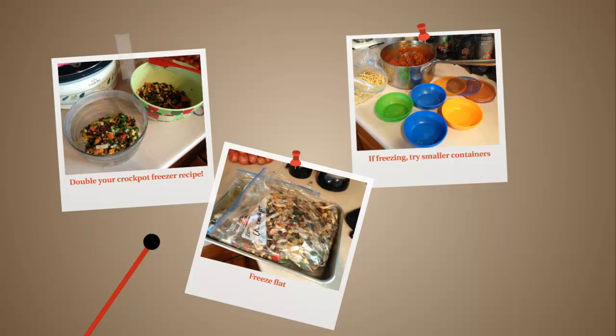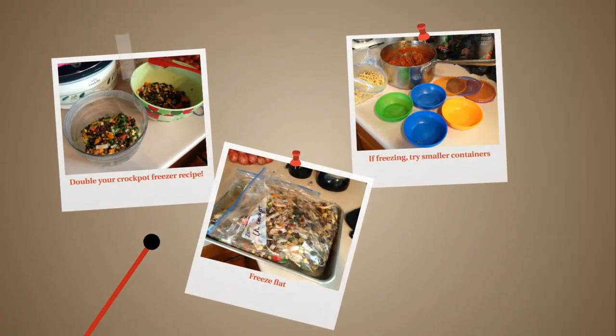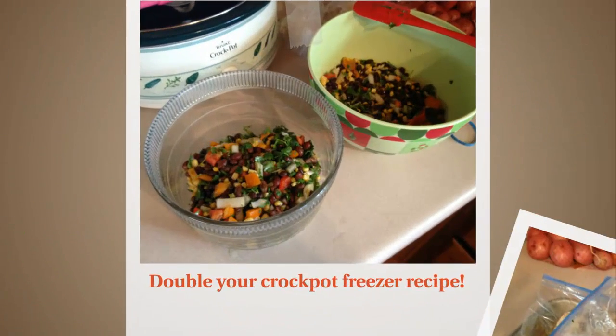The next thing I did was I grabbed everything that I needed for this crock pot recipe. And I work a lot and I take classes, and my husband works. He has his own business. So life in our house is super chaotic.